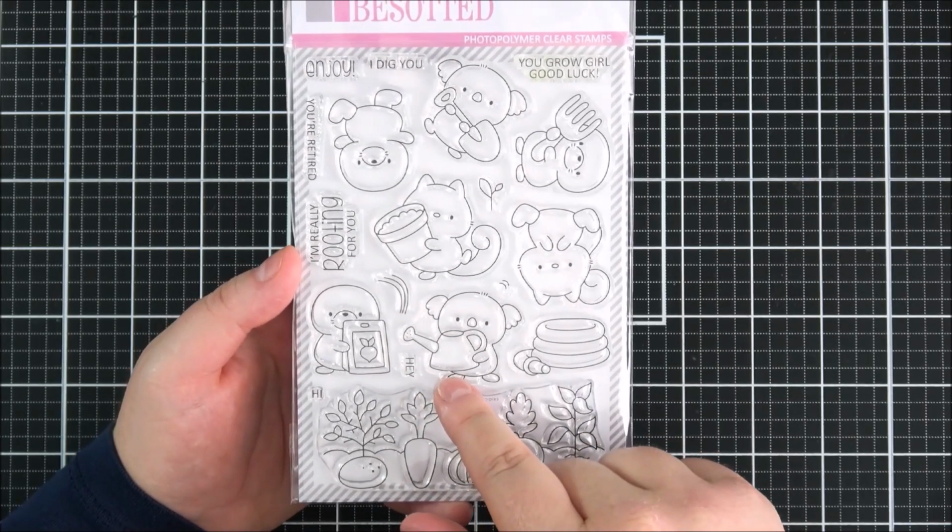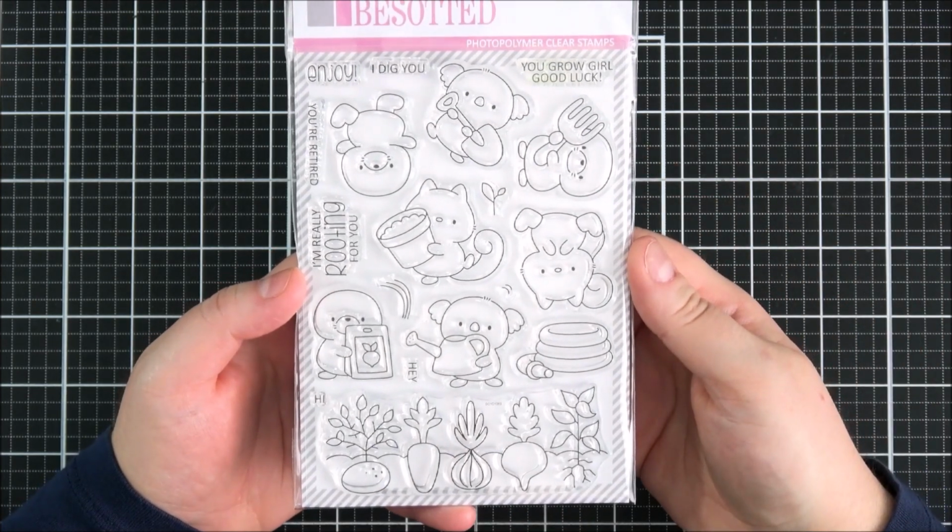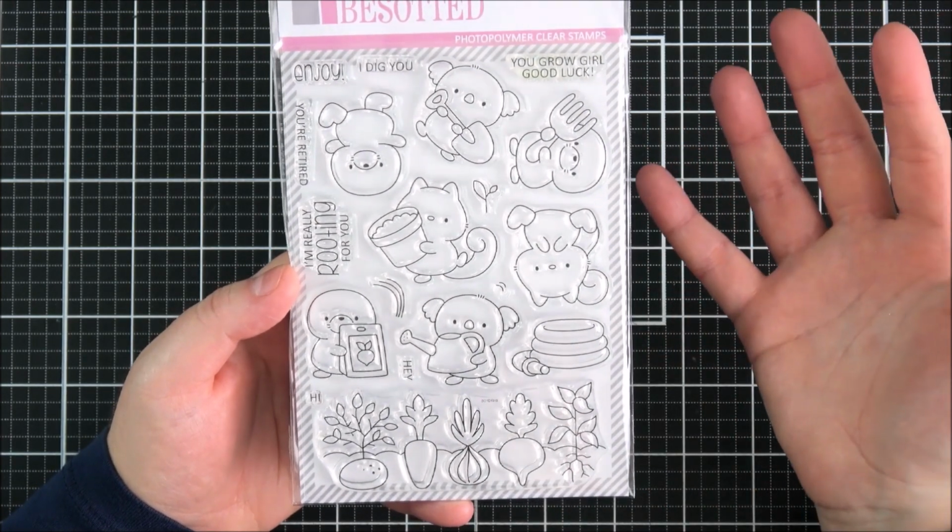I didn't use it on my card and I'm kind of regretting that I didn't, which I'll share in a little while, but such a cute set. Again, I think perfect for lots of different occasions.